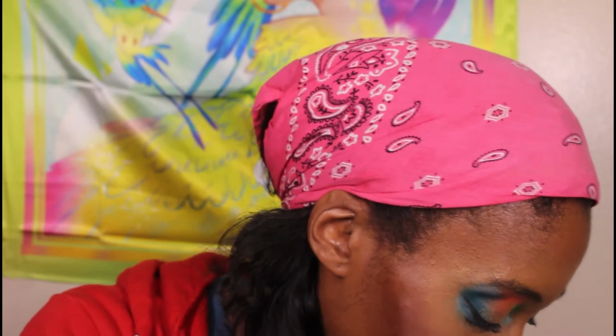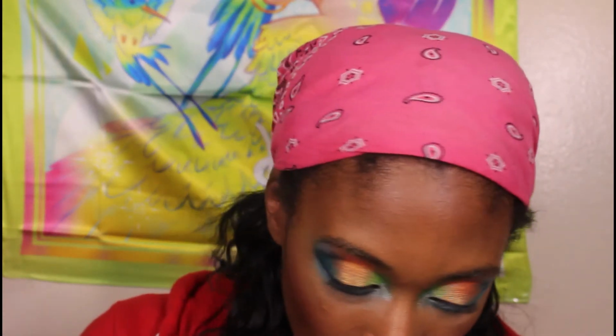Next, let's get into a couple of eye products. I don't have a lot of eye products, so it shouldn't take that long. I have literally 3 eye products. So y'all know I was raving about this Patrick Ta mascara. I still think it's wonderful. I might get a refill during the sale.